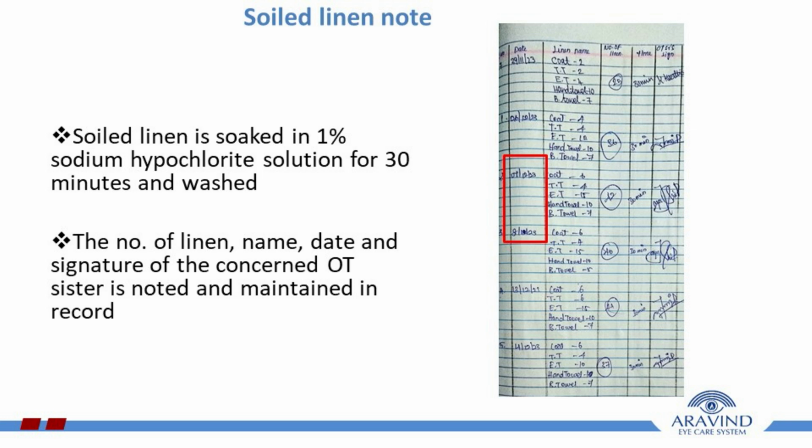All soiled linen, that is the ones that have been used for infected patients, is soaked in 1% sodium hypochlorite solution for 30 minutes and washed at the end of the day. A note for the same is maintained in which the number of linen, the OT from which it is obtained, the name of the staff who has washed it, and the CSST sister's name who has verified it is mentioned.